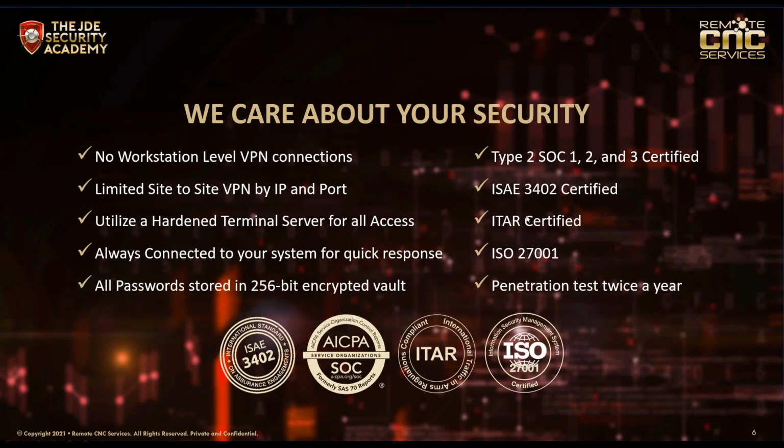Security is a core tenet of what we do at Remote CNC. It's part of our DNA. We care about your security. When we connect to our clients, we don't have any workstation level VPN connections. We have limited site-to-site VPN by IP and port and multi-factor authentication. We have a hardened terminal server for all of our access. We're always encrypted for super fast response. We are Type 2 SOC 1, 2, and 3 certified, ISAE 3402, ITAR, and 27001 certified. So obviously security is something we take very, very seriously here.